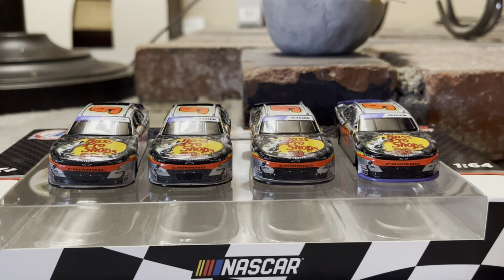Definitely not moving into 2023 yet. I'm probably going to barely look at 2023 cars until 24. I do know Justin Allgaier, Barry Jones, all those cars are coming out. Same thing also, the Elliott number 17 HendrickCars.com one is also coming out. So we'll have to see about that. Hopefully it'll come out much later than usual.